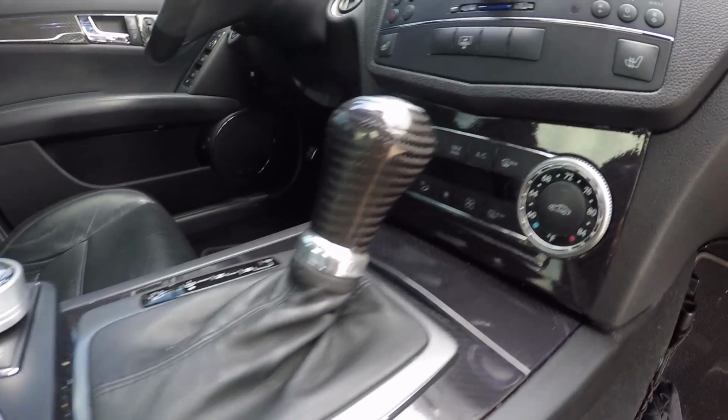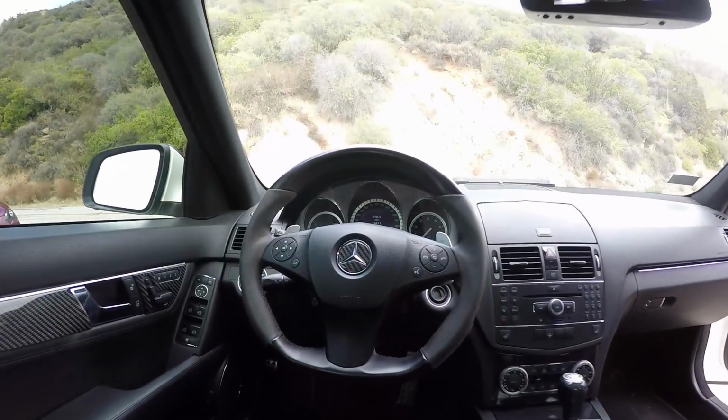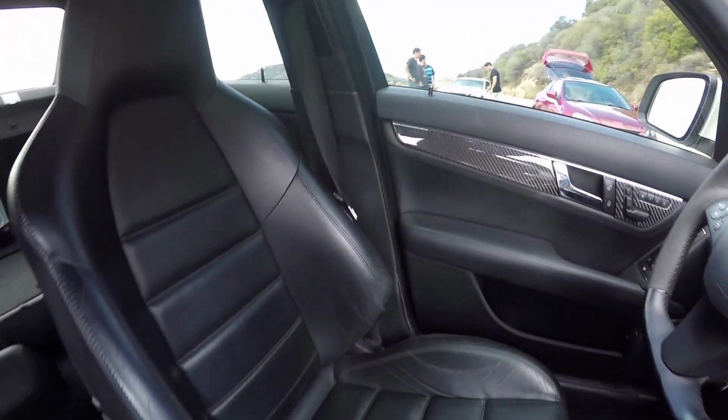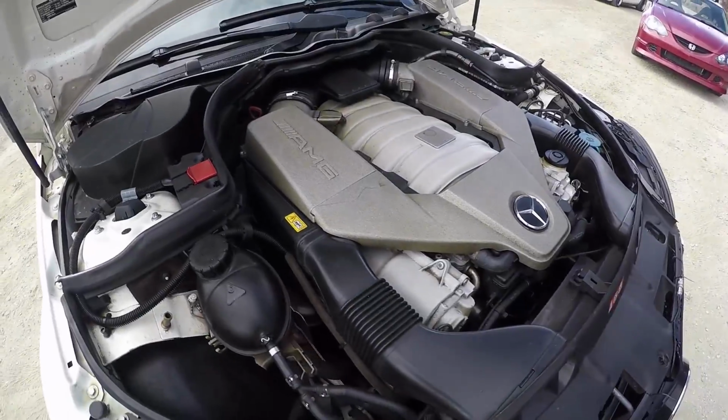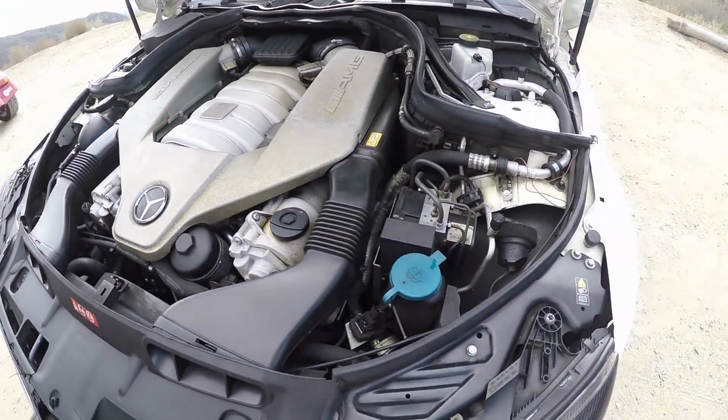Secondary cat delete, resonator delete, partial muffler bypass with, on the key, I can control. Oh, you've got the loud button on the fob. Yep, excellent. Got the loud button, and then European air boxes with Eventuri filters, which nets another 15. So roughly 540 to 550 at the crank.